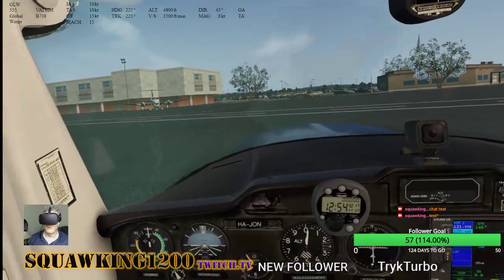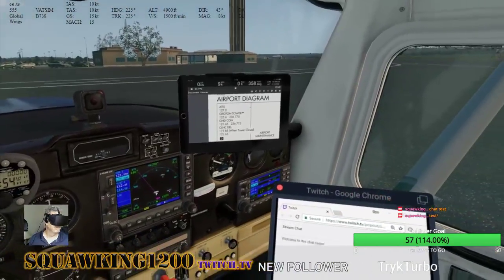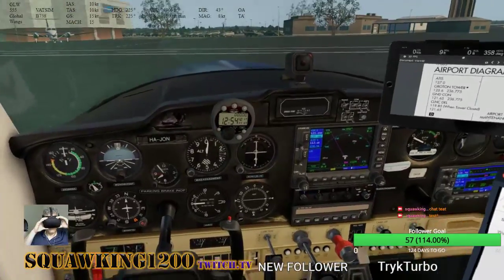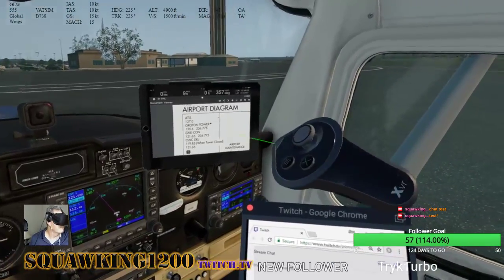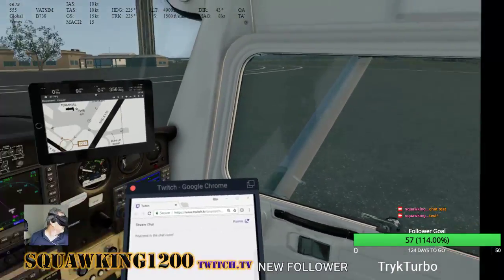One, 2, Bravo, request taxi to general aviation ramp. Taxi to general aviation parking via taxiway Charlie. Cessna 12 Bravo. Alright, it's over this way.